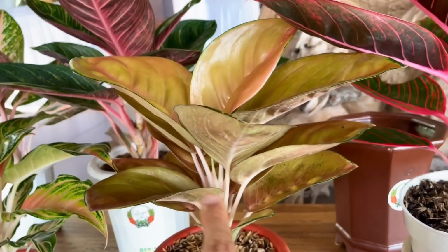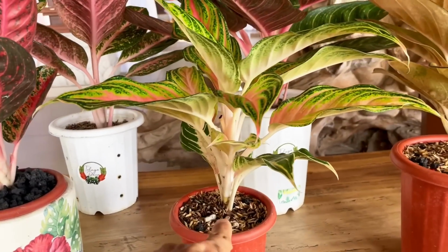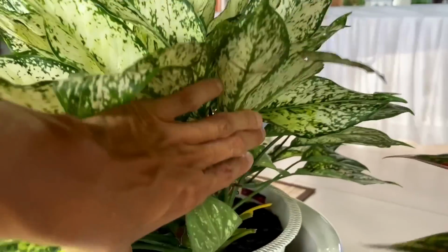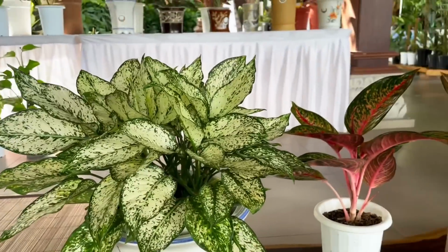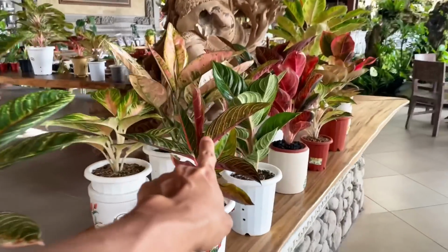And actually, this is how you would buy aglaonemas. You would buy them in one branch like this. But eventually, if you care for them correctly, they all become this. You can prune them. Watch my videos if you want to learn how to care for it. When you prune them, they get bushy. This is how they look in nature, in the wild, and how they should look in your home. But when you buy them, invariably, they just look like this.